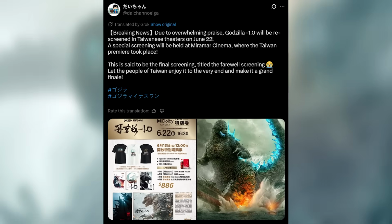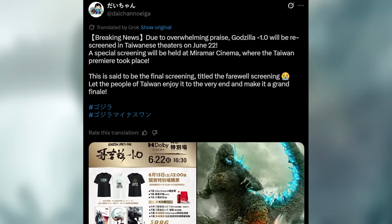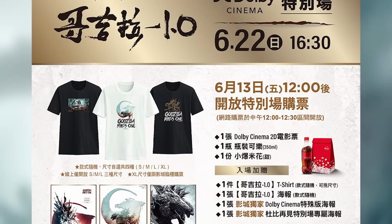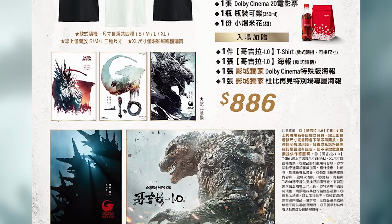Due to overwhelming praise and demand, Godzilla Minus One is getting a Taiwanese re-release on June 22nd at the Miramar Cinema. This news was broken by Dai-chan. Pretty cool. It looks like they've also got some Godzilla merch on sale too, which is pretty sweet. They've got some Godzilla Minus One shirts, some posters, and more, which is very cool.